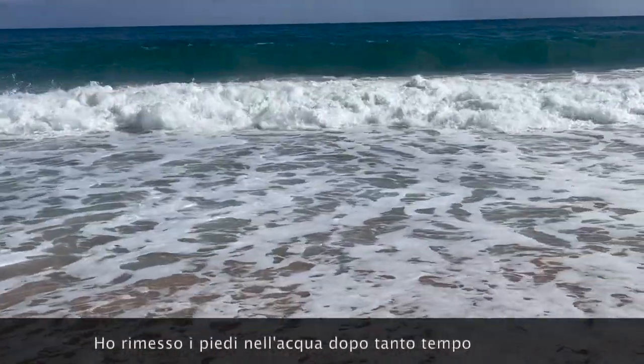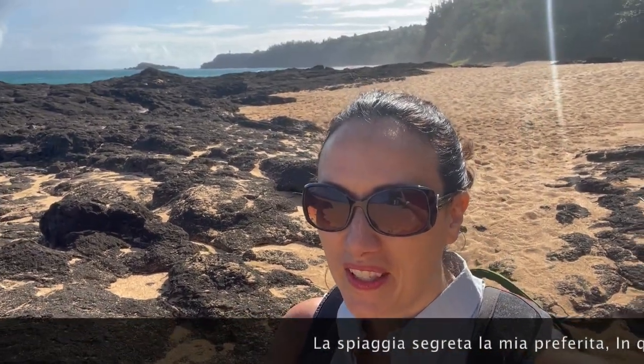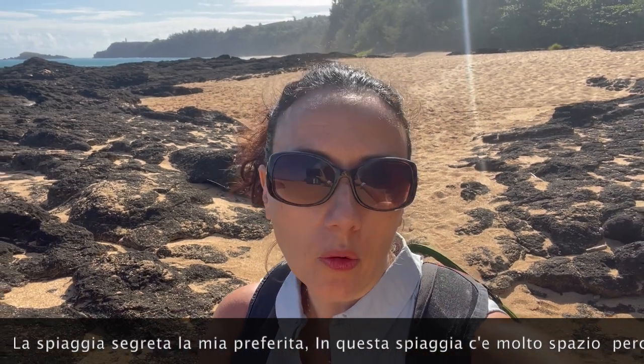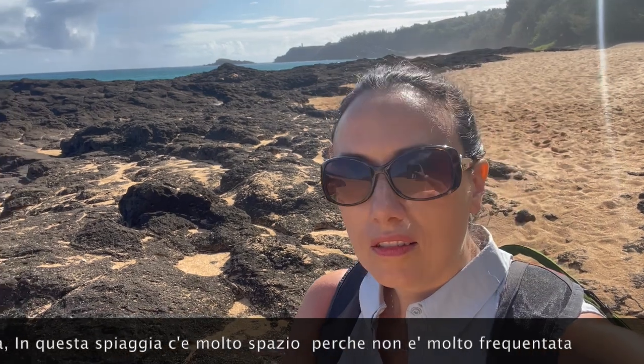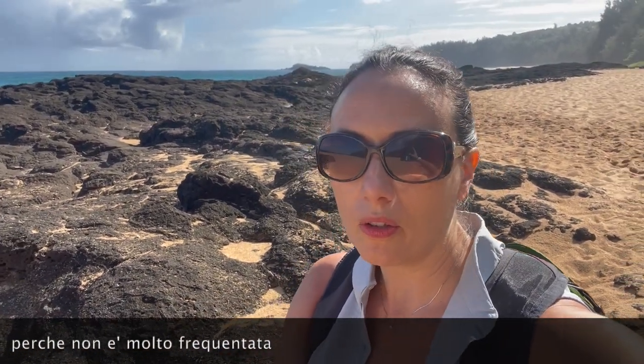Long time that I put my feet back in the water. The waves. So we're at Kauai, I think that's how you say it, or otherwise known as Secret Beach on Kauai. My favorite Hawaii beach. I just love it because it's a little hard to get down to. And every time I'm here with people, I feel like everyone just spreads out, takes their own space.